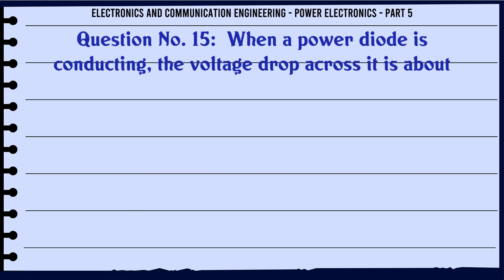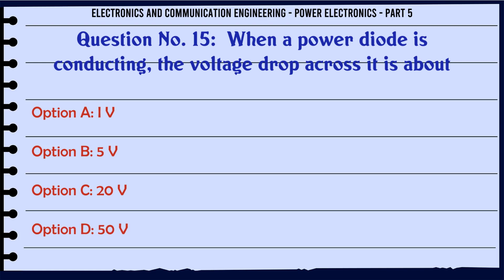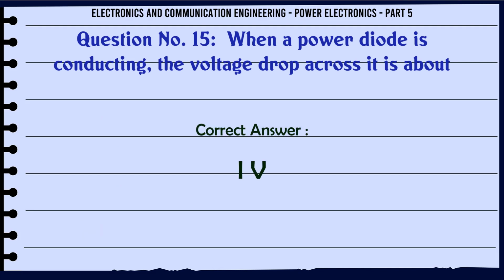When a power diode is conducting, the voltage drop across it is about: A. 1V, B. 5V, C. 20V, D. 50V. The correct answer is 1V.